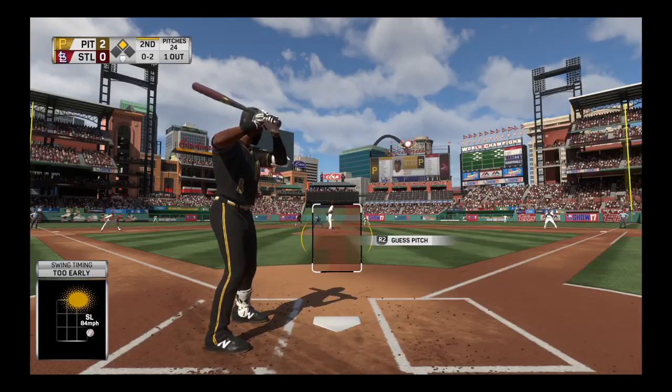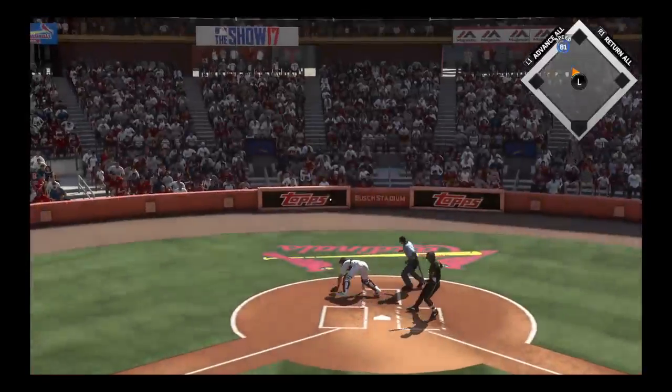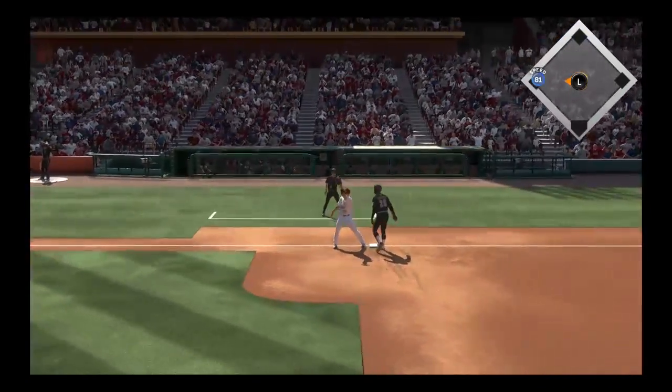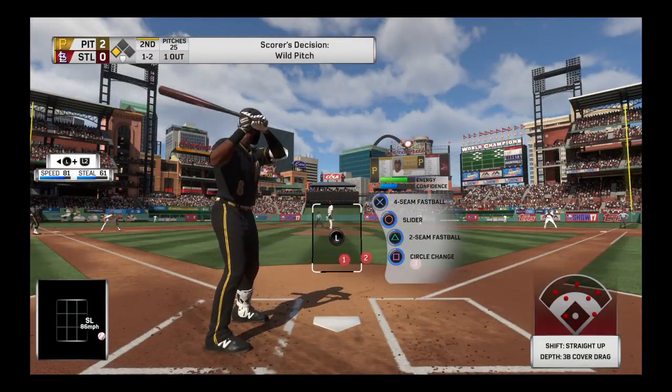You don't see too many ugly swings from him. He's having such a great year. You think he's on most things all the time. Pitch is way outside, and he can't even get a glove on it. And he's going to make it up to third here as he advances on the wild pitch. A man at third with one away.